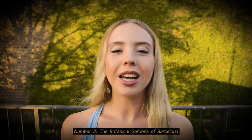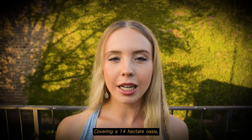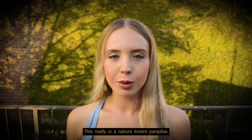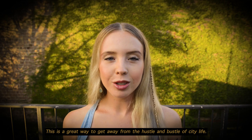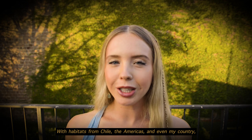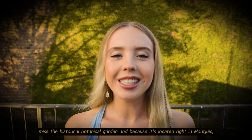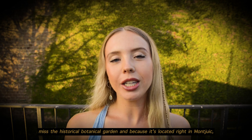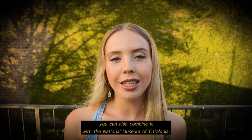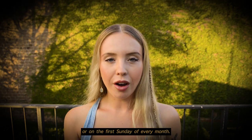Number three, the Botanical Gardens of Barcelona. Covering a 14-hectare oasis, this really is a nature lover's paradise. This is a great way to get away from the hustle and bustle of city life. With habitats from Chile, the Americas, and even my country, Australia, you'll find a diverse range of species. Definitely don't miss the historical botanical garden. And because it's located right in Montjuïc, you can also combine it with the National Museum of Catalunya. This museum is free to visit every Sunday after 3 p.m. or on the first Sunday of every month.